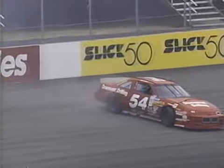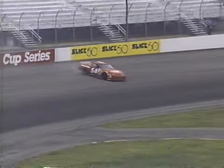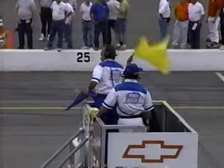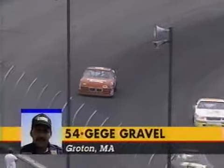GG Gravel out of Groton, Mass. The Down East Drilling Pontiac. Spun up in turn number 4. Didn't see any contact. No, I didn't either. You don't have to have a lot of contact here. On a flat racetrack like this, if you get in that corner just a little bit hard, you'll do the rest yourself. You don't have to have any help.